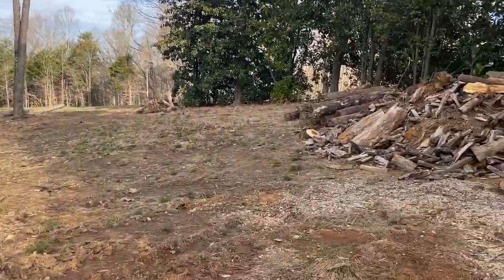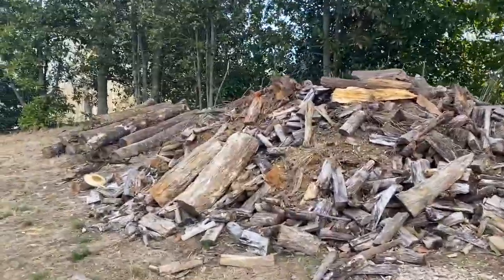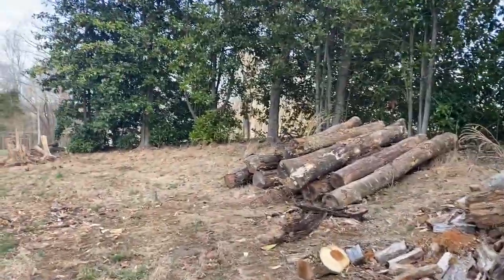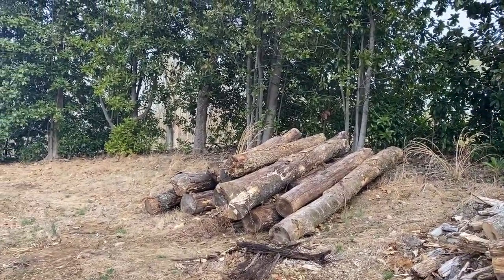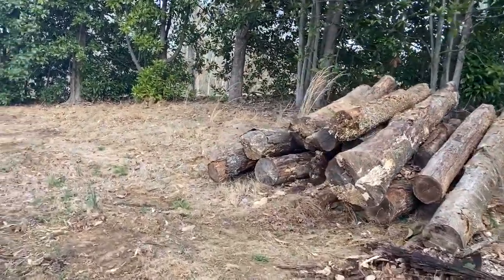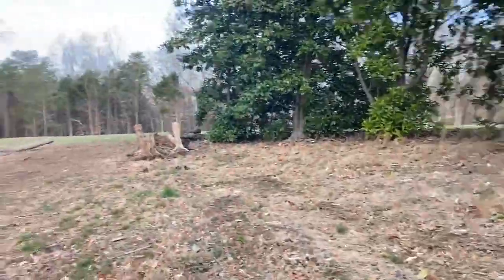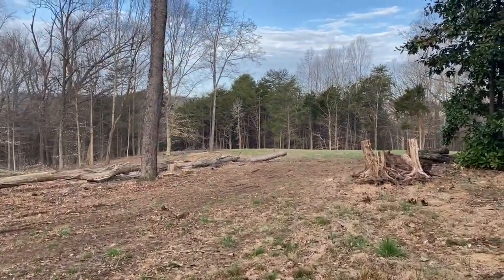And then of course I've got another stack over here, right? Stacks of wood everywhere. The trouble is I tend to stack wood that I want to use, so that was going to be a sawmill pile. And more than half of it is now too bad, too far gone. And we're starting to accumulate way too much wood.